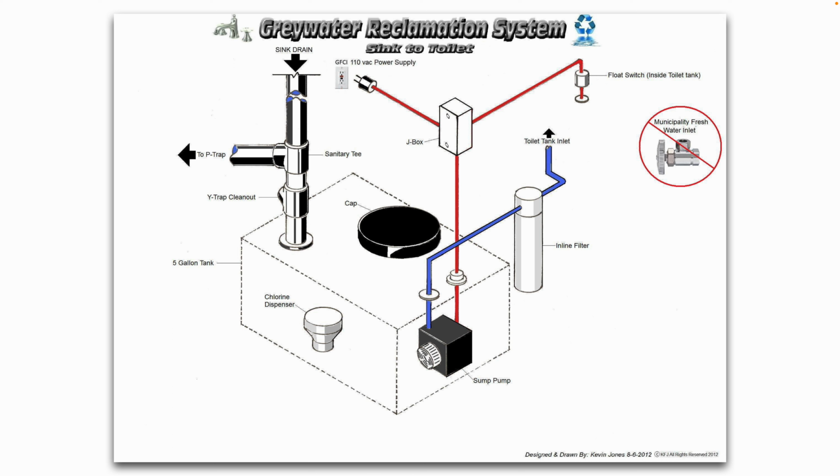Another option, again, if you're on a concrete slab and you don't feel comfortable or can't drill a hole through the side of your wall to discharge your gray water to your gray water system, you can have a small remote pump inside of a small tank underneath your bathroom sink. When it fills up, there's a control float switch that turns the pump on and pumps your gray water to your graywater system.